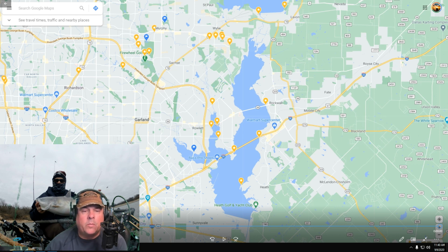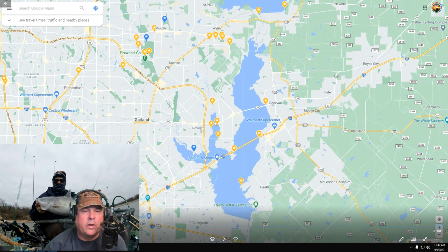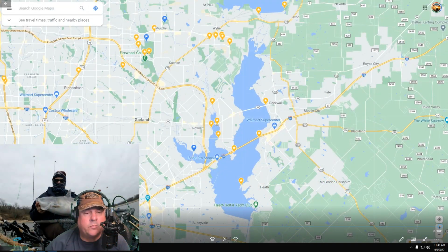So I'm going to be talking about Lake Ray Hubbard. So let me cut over to the map here. Oh, I'm already at the map. All right. I was supposed to be on this screen and then cut over to the map. So there, we made the transition.